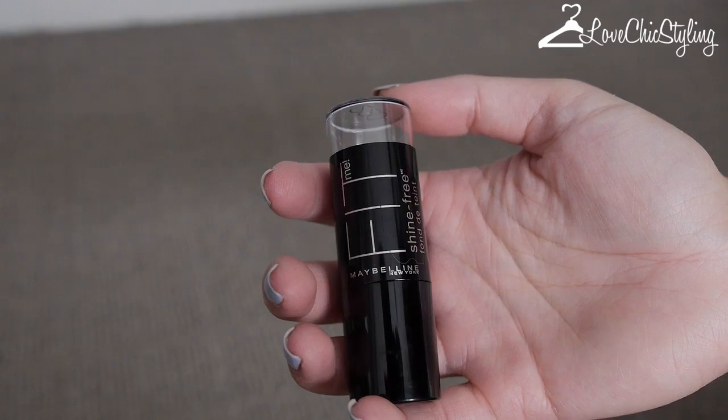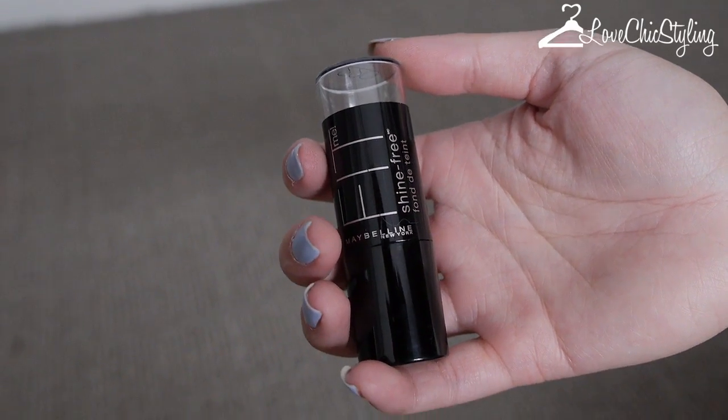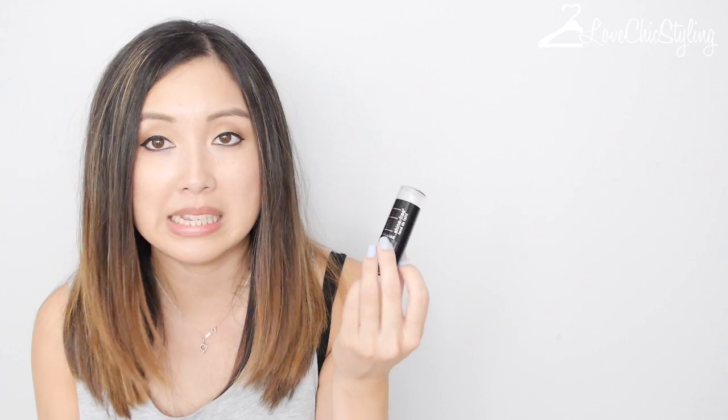I also picked up the Maybelline Fit Me Shine Free foundation stick. So yeah, I picked up quite a few different foundations, but I'm on this hunt for the perfect foundation in the perfect shade. And so I haven't found it yet, so I guess this was part of my little hunt, but I got this in natural beige, so once again, fingers crossed that I've got the right shade.